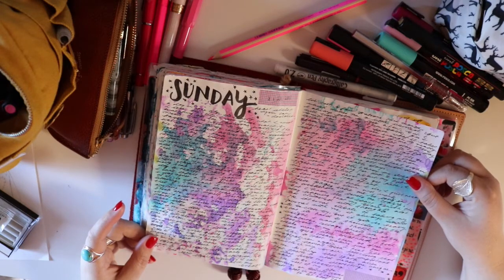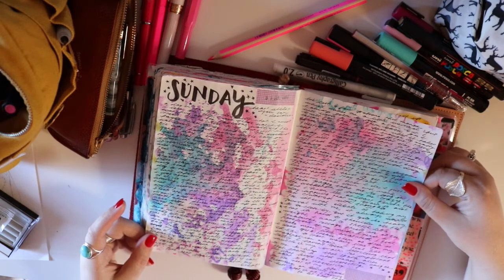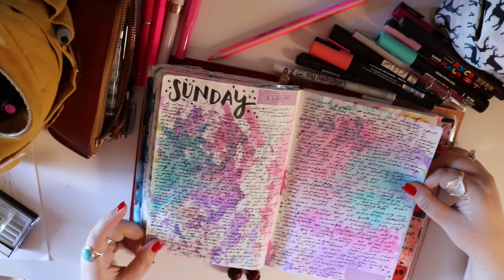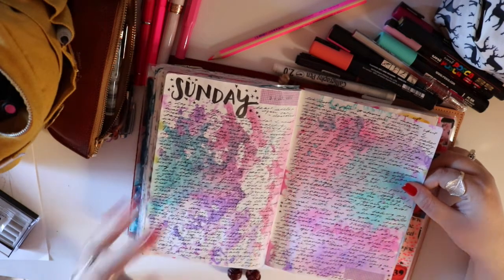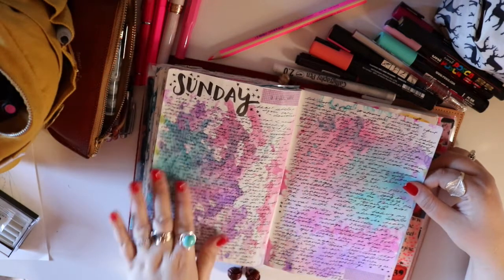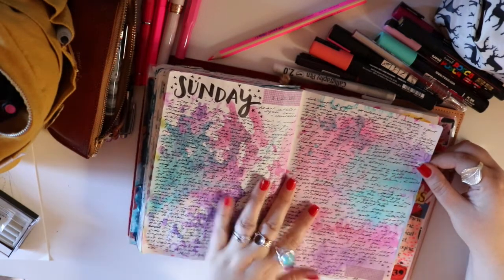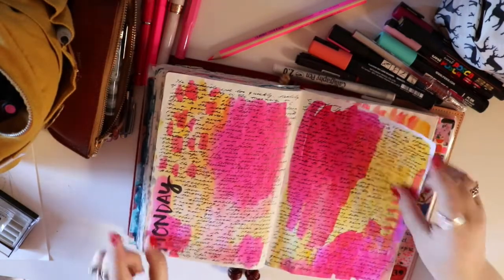I don't know whether I need them in my collection or not. I have had a lot of people tell me that I do. I actually sold my Distress ink pads off because I wasn't using them. But apparently these layer without making mud. And this is when I drag the page through, and this is me just popping it down on the excess beaded up color.